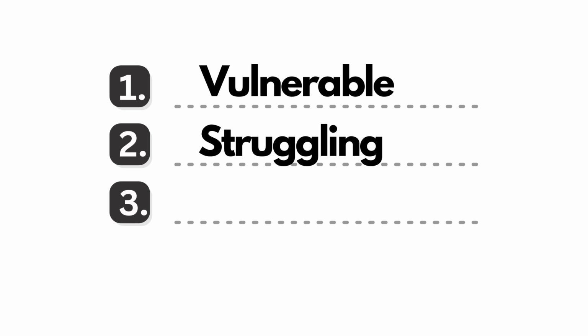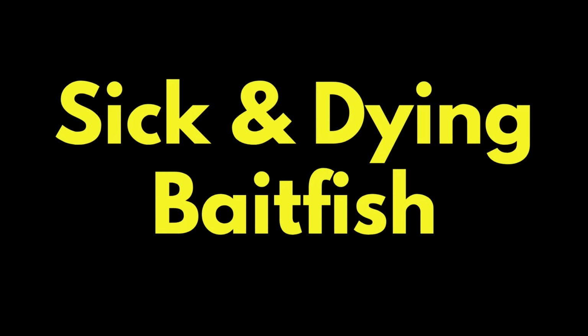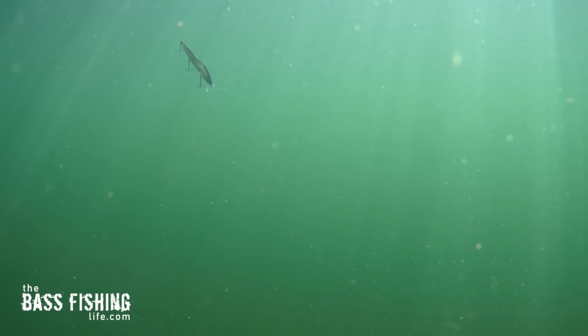Next is a struggling retrieve. This is where the sick and dying baitfish notion fits in. Now, a jerkbait can easily fit into this idea of a struggling baitfish trying to maintain position in the water column. This lure also hits the last retrieve style we'll discuss here in a second. But back to the struggling retrieve. Soft jerkbaits mimic this so well. Even many topwaters, like a popper, mimic struggling.